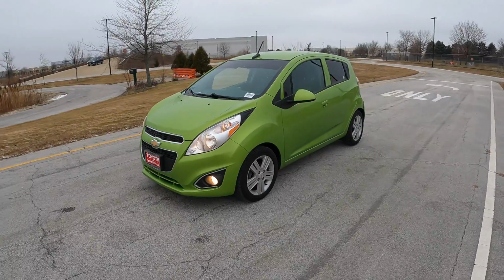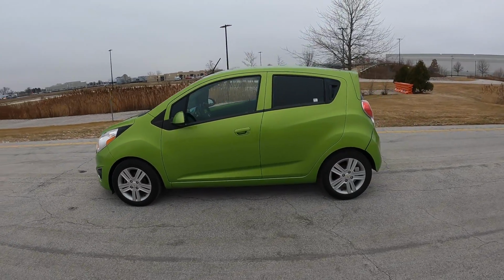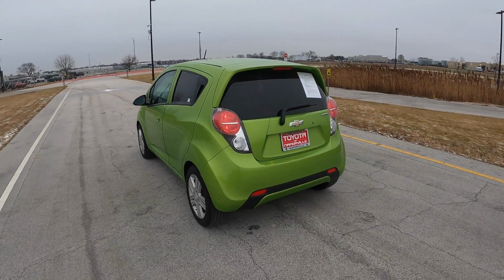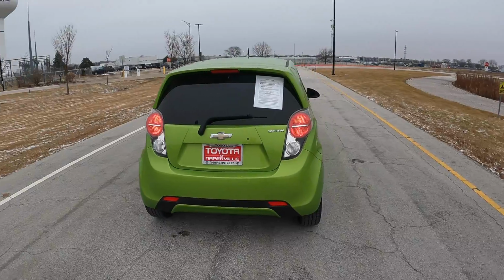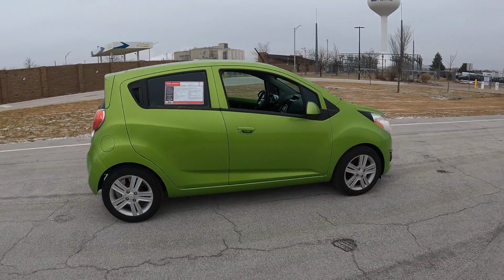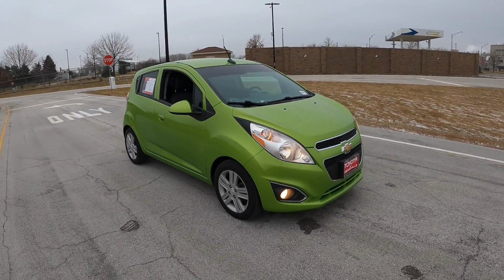Now we got to talk about the looks, and I love the way this thing looks. I love this lime green color. I love that it's in your face. The video that came out just before this was a Kia Rio in bright orange. I like economy cars in fun colors. They look more interesting. It's more vibrant. They're better to look at. And I really like that. I like that it carries onto the interior.